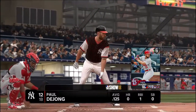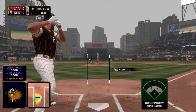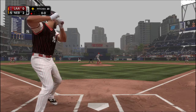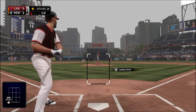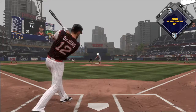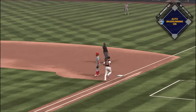Now at the plate, Paul DeYoung. Batting ninth, first baseman, Paul DeYoung. He's set, and the pitch. And that one stayed too low, apparently. Bounce towards the mound. Throw in time at first for out number 2.